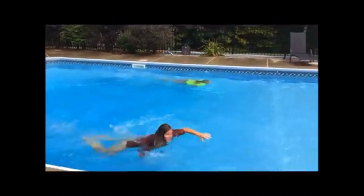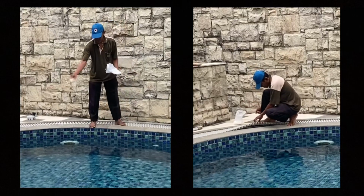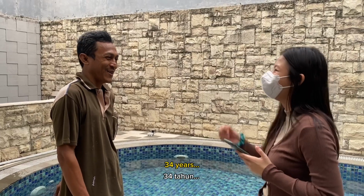Swimming pools, a place where people have the most fun and at the same time it is a place where people urinate and sweat in. This got us wondering about how clean swimming pools actually are. To know what is currently being done to clean our pools, we've arranged to meet with Bapak Suwardiman who has been maintaining pools for 4 years.